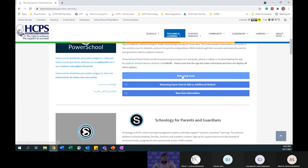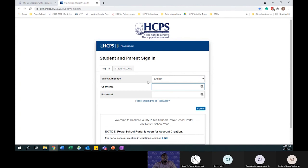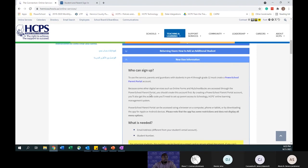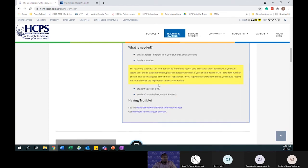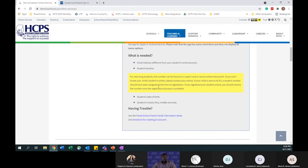So for the parent portal, if you're a returning user and you click on that, it opens up a new window and takes you to the parent portal login. If you are new, it tells you what you need to do to sign up. One of the things to notice with the parent portal, you need your student email address, student number, student's date of birth, and your student's initials. One of the things it's going to ask you to do is combine your student initials and the date of birth. So if you need to sign up, definitely take note of all of this information prior to going to sign up.